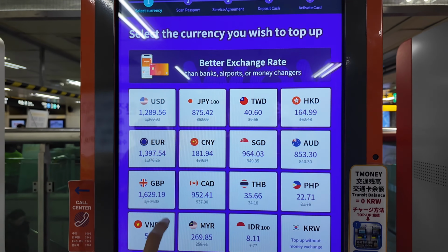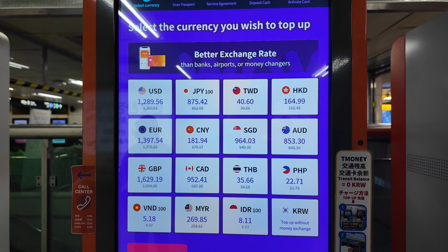And guys, you can actually purchase and top up your WOWPass balance using your own local currency. As of the writing of this video, the WOWPass machine takes 16 different currencies, as you can see here. I personally already had some Korean won cash in hand, and so I didn't have to use the exchange function, but it's still pretty neat to know that this exists nonetheless.